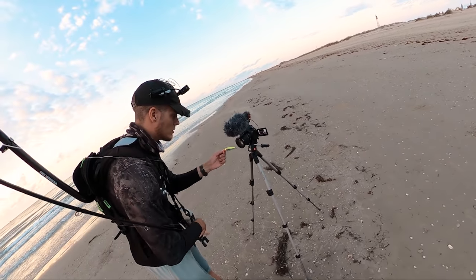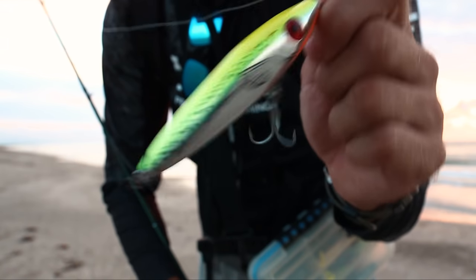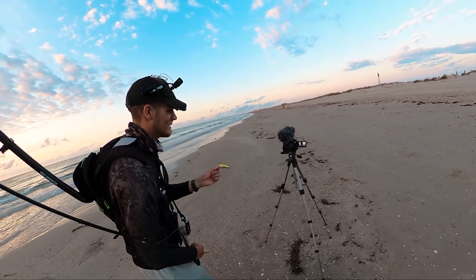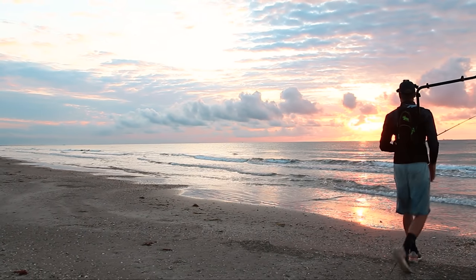All right, first up, we're going with the beautiful she-dog. Chrome bottom, chartreuse top, really loud lure. I wouldn't mind going with a spook junior right now since the surf is so low, but we don't have one, so this is what we got. Let's see what it can do. Far outside, all right. And there comes that sun.